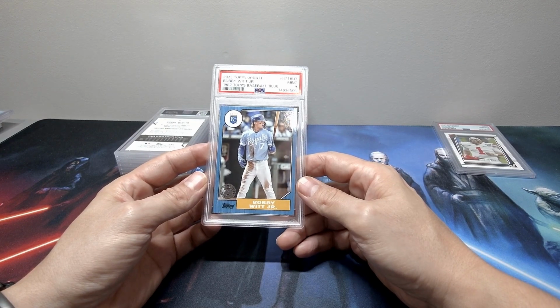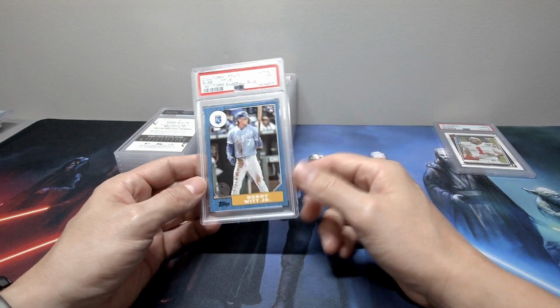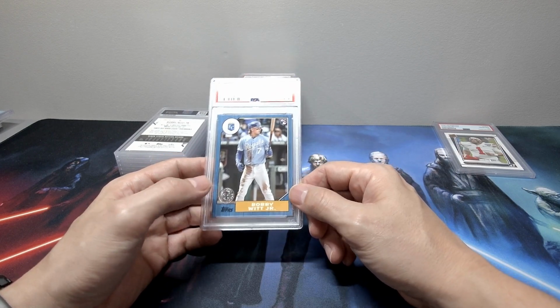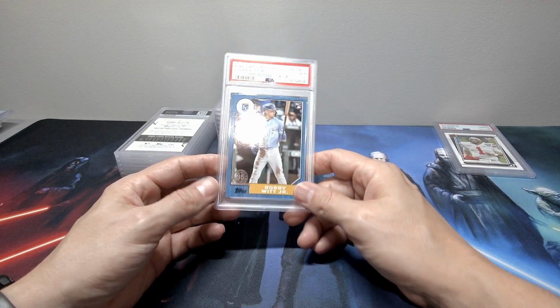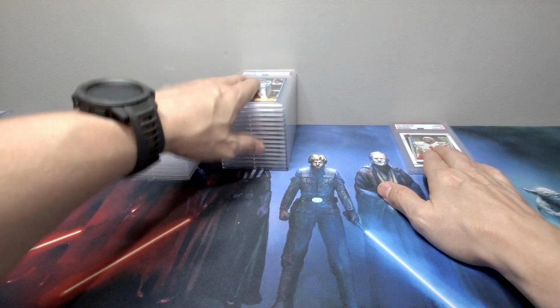I really want one of these in a PSA 10. In fact, I should probably get one now to save myself the $22 of sending these in, because at the time I was looking at these and bought them, they were going for like $150. They're probably going for under 100 now. So I probably should have just waited to buy the PSA 10. But this is my only card I'm keeping. This is all just stuff I'm going to sell, try to get my moolah back.